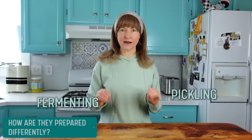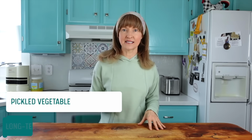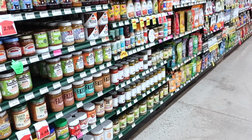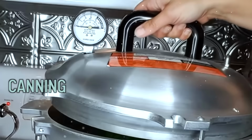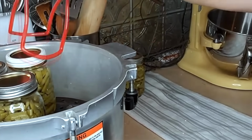Okay, so let's start off with comparing the differences between pickling versus fermenting with how they're prepared. Pickled vegetables are prepared for long-term shelf stability at room temperature, whether that be in a pantry or on a grocery store shelf. They are prepared for this long-term shelf-stable storage through a process called canning, which is a high-heat sterilization process. And high-heat sterilization is also known as pasteurization.